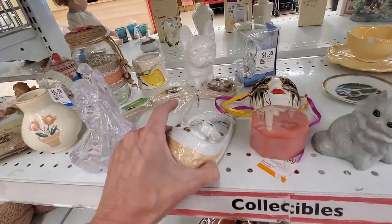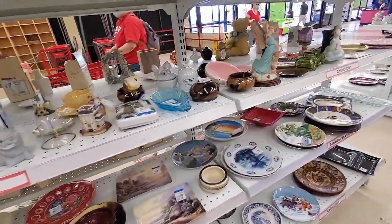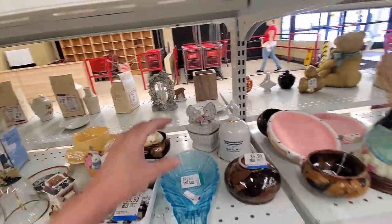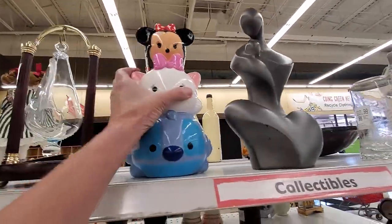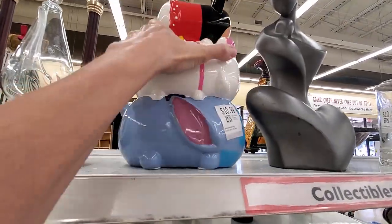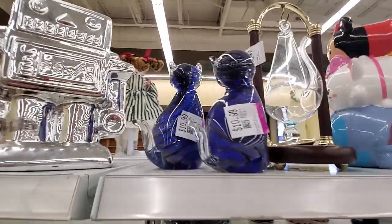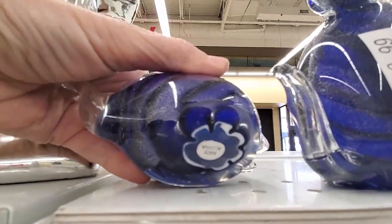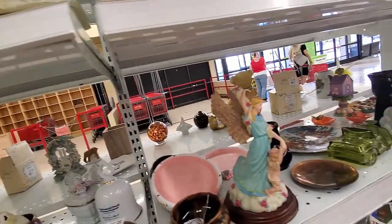This was cute. I would have picked it up, but not for $6.99. These are Tsum Tsum, T-S-U-M. I probably should have looked up what that one sells for, but wasn't feeling it. And these, I totally would have picked these up, even though they're made in China. Art glass animals sell, but $10.99? Come on, Savers!